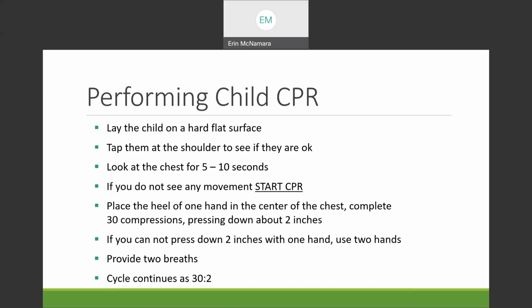Now that we've checked them, we know they're not responsive, they're not breathing. We then need to call 911. You can either do this yourself or you can instruct somebody else to. This is also the point that you're going to want to send somebody to try and find an AED. For more specific information about what AED machines are and specifically how they work, you can refer to our adult video, the Hands-Only CPR.